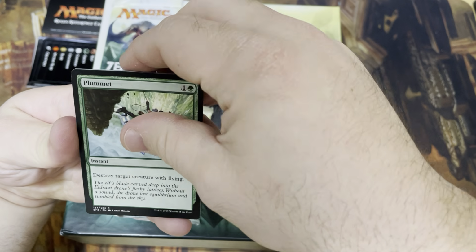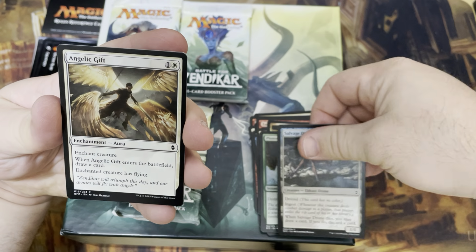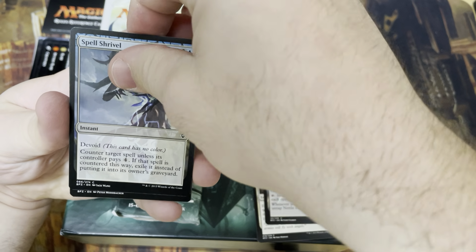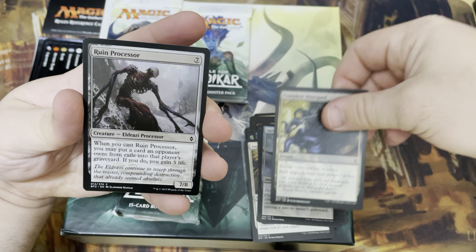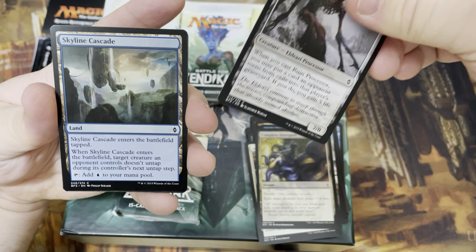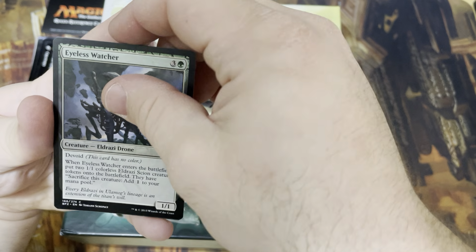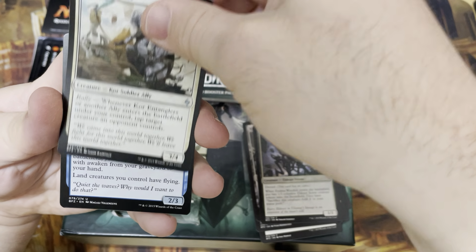All right, first one is Plummet. Salvage Drone, Angelic Gift, Nettle Drone, Spell Shrivel, good card, Complete Disregard, Ruin Processor, big Eldrazi, yeah, at a common. Skyline Cascade, good card. Got some decent lands in here. I still put in a lot of my commander decks. Eyeless Watcher, and our first uncommon, Core Entanglers.